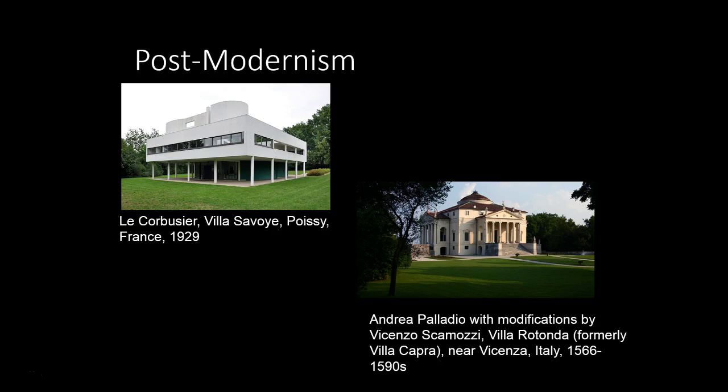This was on your last quiz, I think, and some of you missed this. So please go back and look at Andrea Palladio and his Villa Rotunda. It's a really important building. This was one that I cited with Thomas Jefferson's Monticello, and a lot of you got that wrong on the last test.